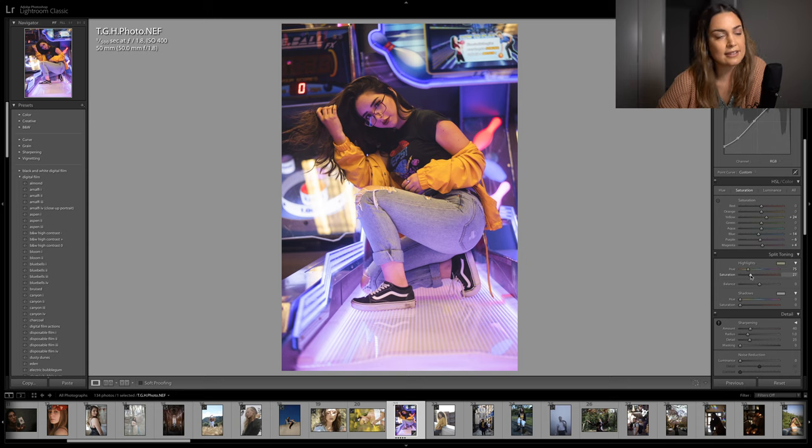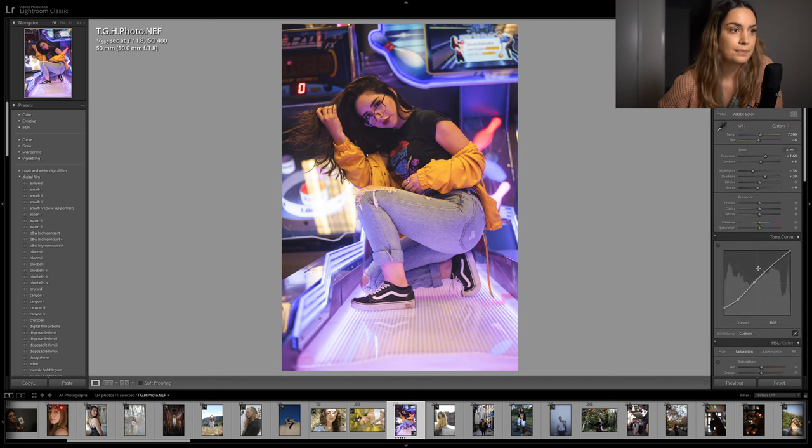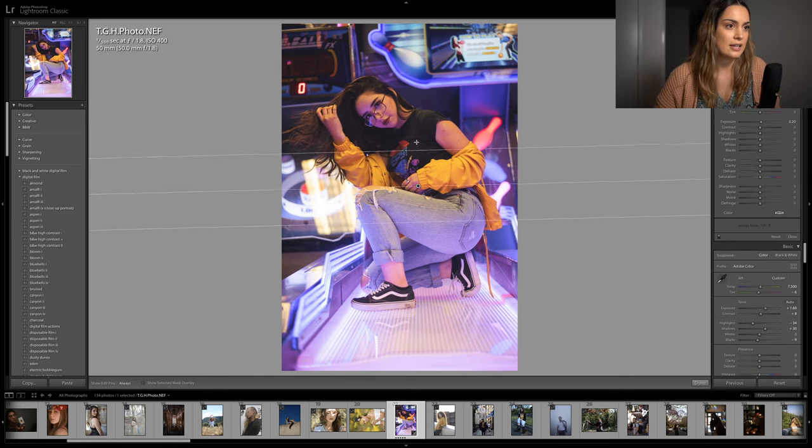Oh, I like the yellow highlights, it kind of ties in with her jacket there. I think that looks nice. And then shadows, I'm going to keep them as is because I like the purple blue neon shadows from the original photo. I think the only other thing I might do is a graduated filter and just darken this bottom half of the image.